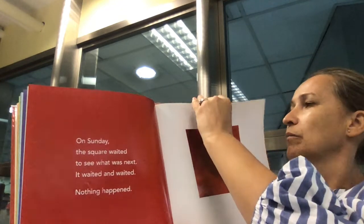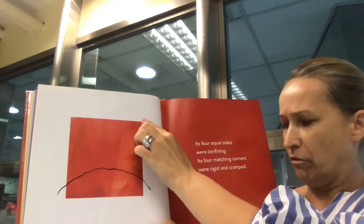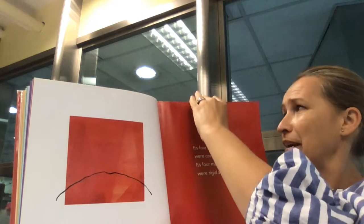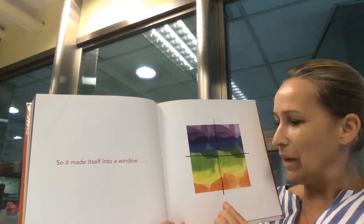On Sunday, the square waited to see what was next. It waited and waited, but nothing happened. Its four equal sides were confining. Its four matching corners were rigid and cramped. Does it look happy? It doesn't look very happy. So it made itself into a window. What a colourful window. It's like a rainbow window with all those beautiful colours.